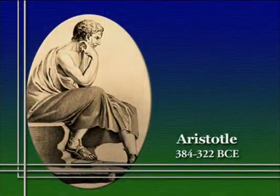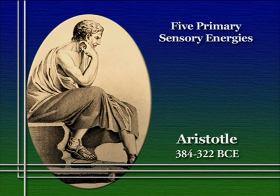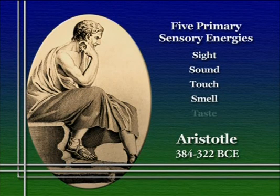Now, actually, it was Aristotle, the Greek philosopher, biologist, who we've run into a number of times before in this course, who first proposed that you could divide sensation into what he called the 5 primary sensory energies, and he defined those as sight, sound, touch, smell, and taste. And in fact, we would still define these as the major sensations that we have in our own human experience.